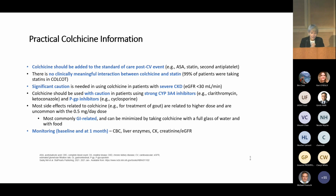Question from David Burney: I see lots of patients who self-discontinue statin because of muscle pain, with or without CK elevation. What is your approach?